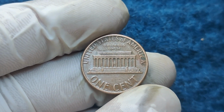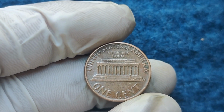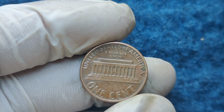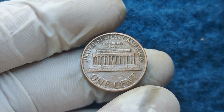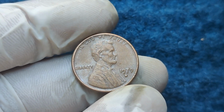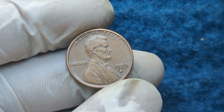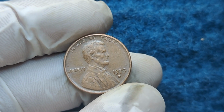Now, let's talk about how this penny reached its jaw-dropping $1.2 million price tag. Back in 2019, a 1979 D penny in nearly perfect condition with the doubled die error sold at auction for exactly that amount. Why? Because collectors will pay top dollar for rare coins, especially when they're in mint condition. It's like the Pokemon card craze, but for adults.